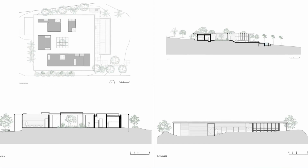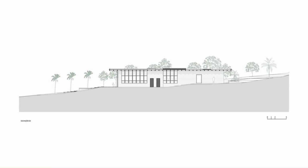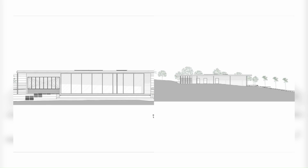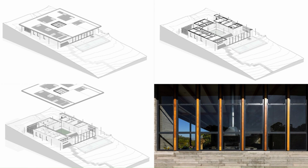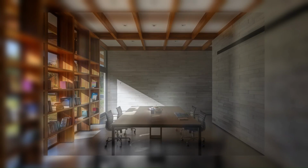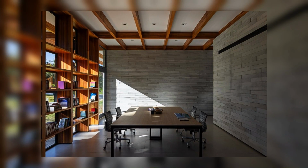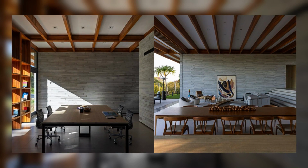The Bauer Residence project is a great example of one of our main characteristics when it comes to projecting houses, the integration of the external environment with the internal one. In this case, integration takes place both horizontally and vertically. Located on the ground, the house has only one floor that follows the site's gentle natural slope.